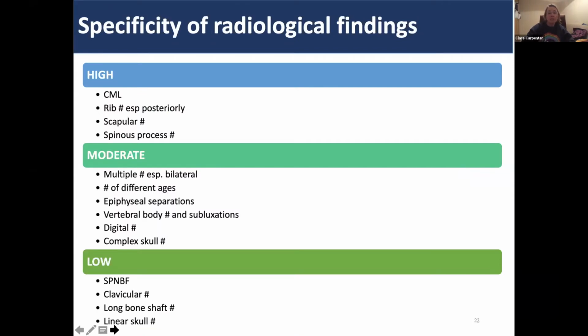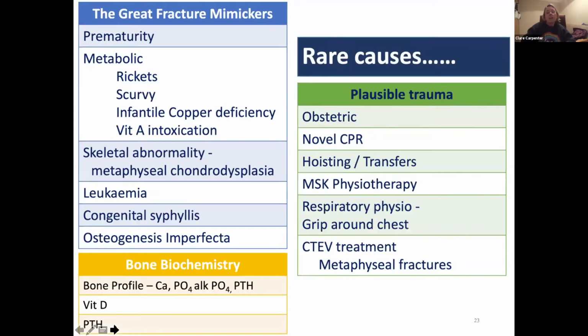High specificity findings we've seen. Again, everything else, take its appearance in moderation. The thing that catches us out sometimes are the great fracture mimickers: bone biochemistry, your metabolic bone team, your pediatric team can help you with that.